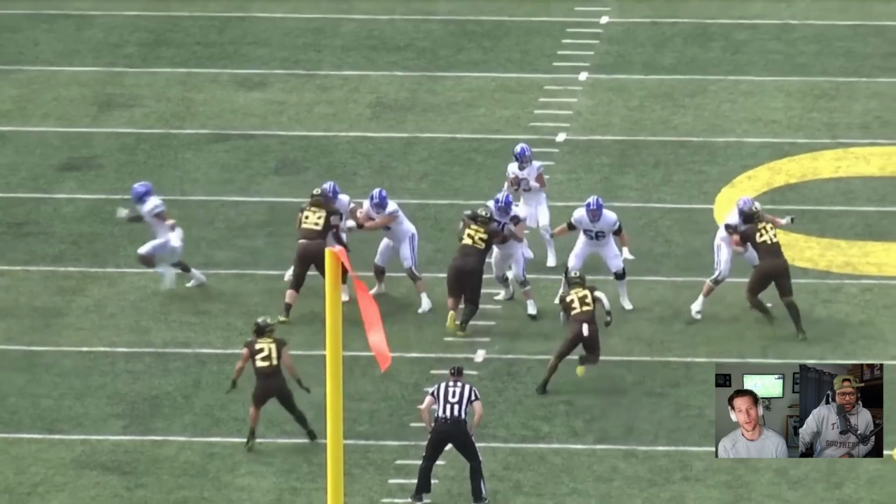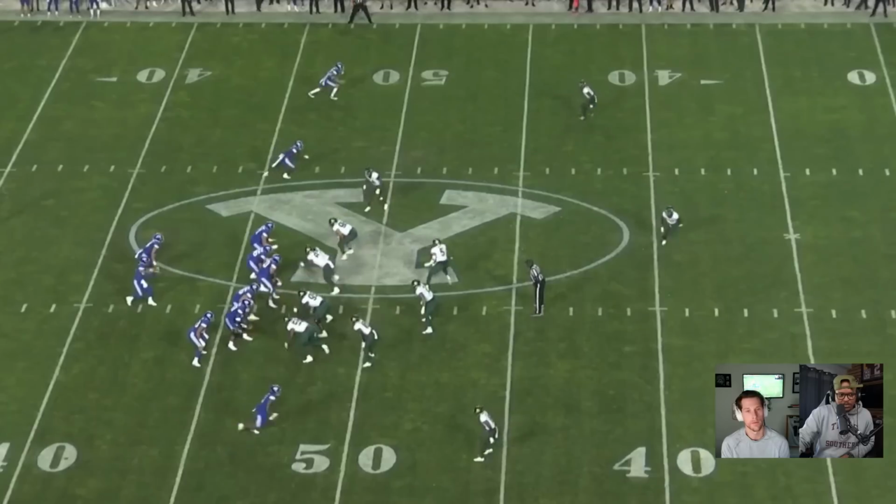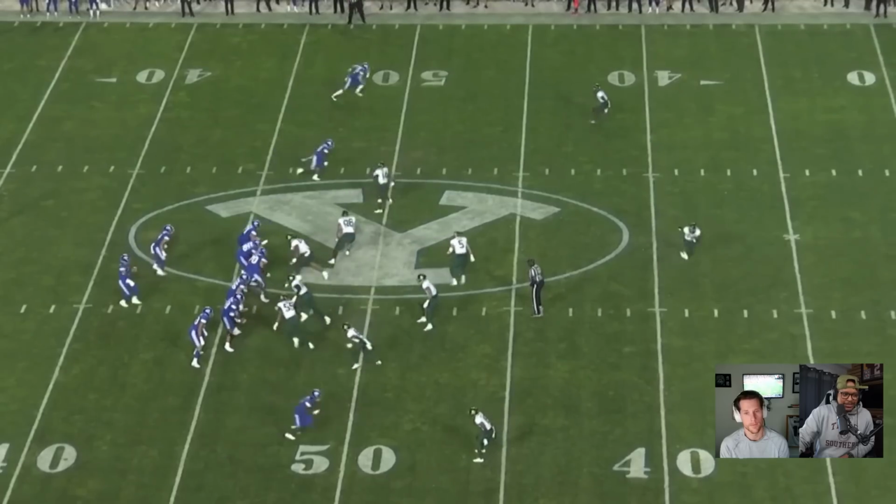I've noticed the same thing in some of the clips that I added to the end of this film session. We'll also see some of those inconsistencies. I'll say it that way, inconsistencies in his game.